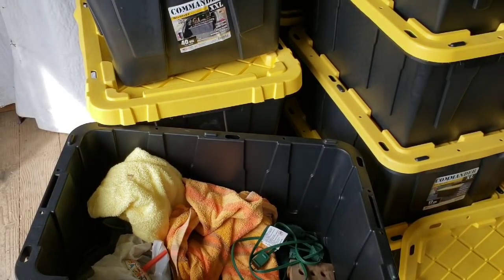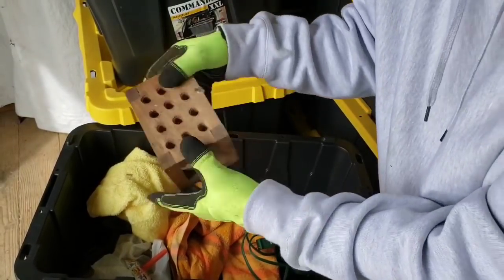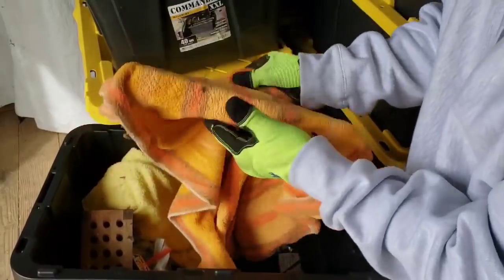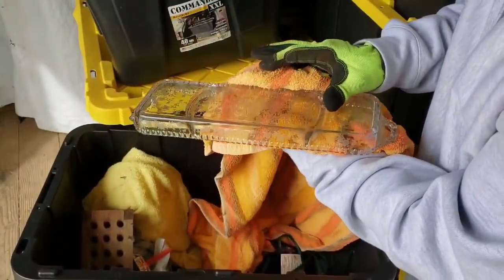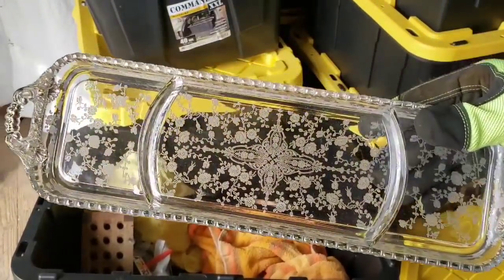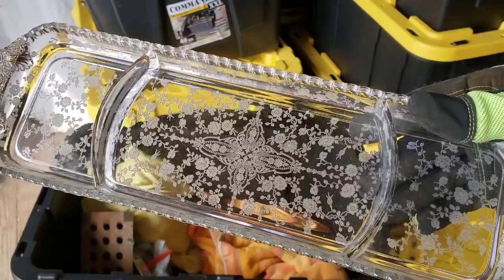Okay, one more big thing in here. It's like an old drill holder. Something big in here, wrapped in towels. It is a piece of ornate glass. It's pretty. Not as pretty as George, but still it's pretty.